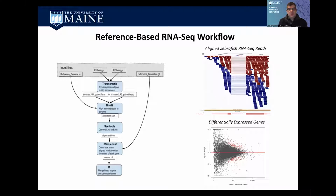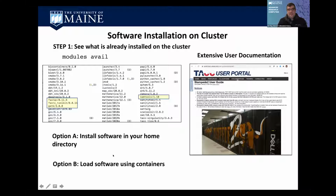And so one would want to run each step, as shown in these blue boxes. And so one needs to have the software installed on this Linux cluster. And you can look at all of the software that's installed using a command called module, and look at what's available. And some of the ones I've highlighted are ones that we commonly use. If the software is not accessible on the cluster, then you can install that software in your home directory, or load the software using containers.